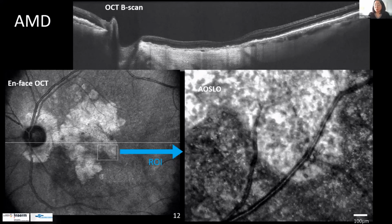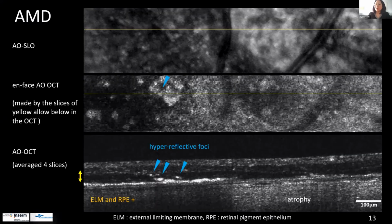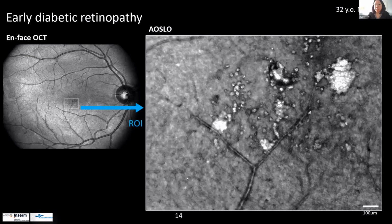And this is the MD case. So we can choose the atrophy and the border area to choose where to look with the AO. And we can use AOSLO and AO-OCT. So we can see the atrophy area, and outside we can still see the ELM and RPE, and hyperreflective foci were visible. So AO-OCT gives us the volume information.